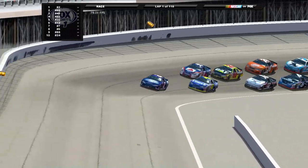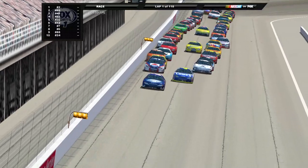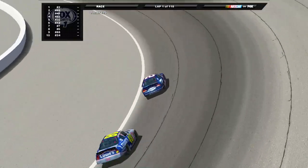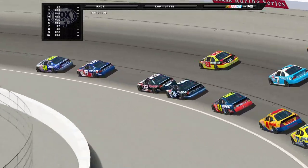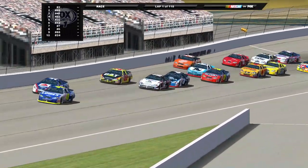Heading through turns 1 and 2. And now off of turn 2, headed down the back stretch. Rusty Wallace pulls out in front, and he's going to take the lead just like that. Jimmy Johnson back there in second as well.